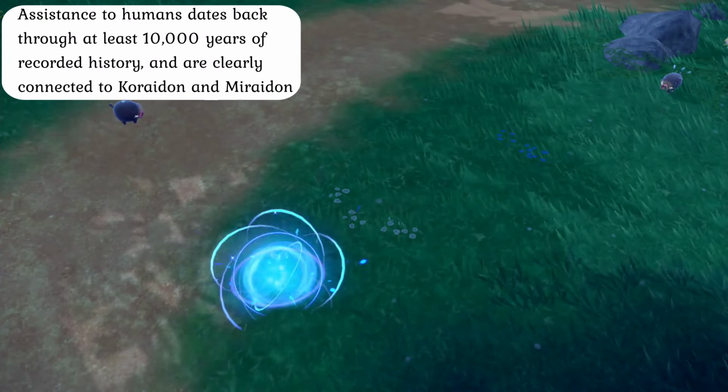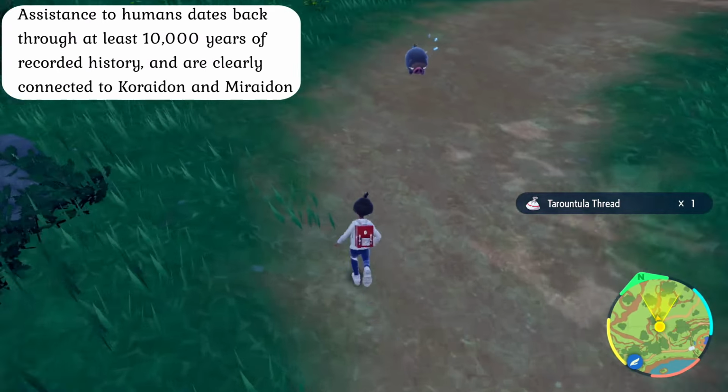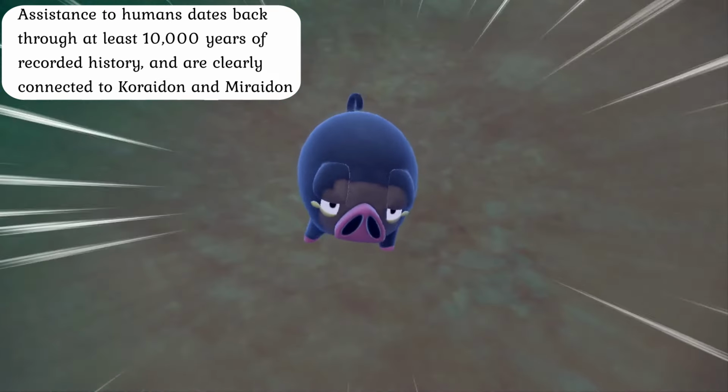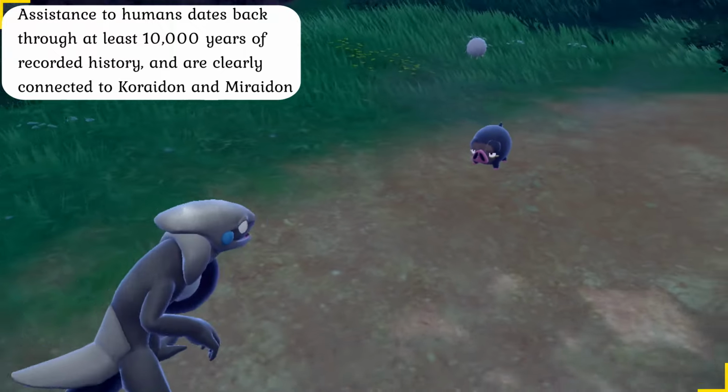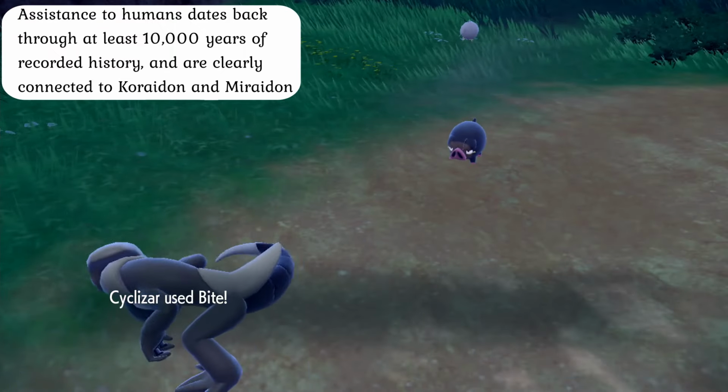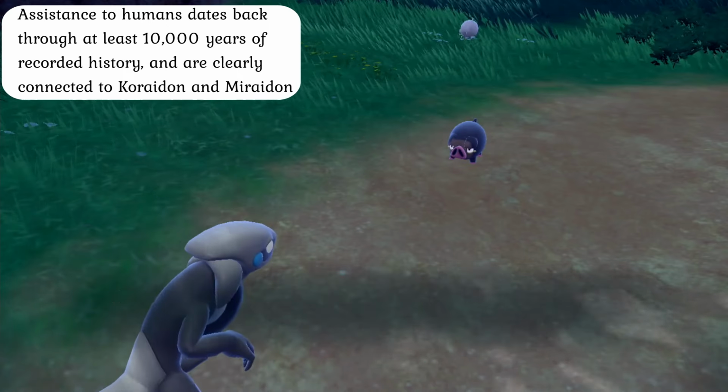It is apparent, however, that these beasts also have a noble history to them among humans, as it is known that these creatures have been aiding humans in their daily operations as far back as 10,000 years ago, and possibly even longer back still, and this poses a unique connection with them and the legendary Pokemon Koraidon and Miraidon.